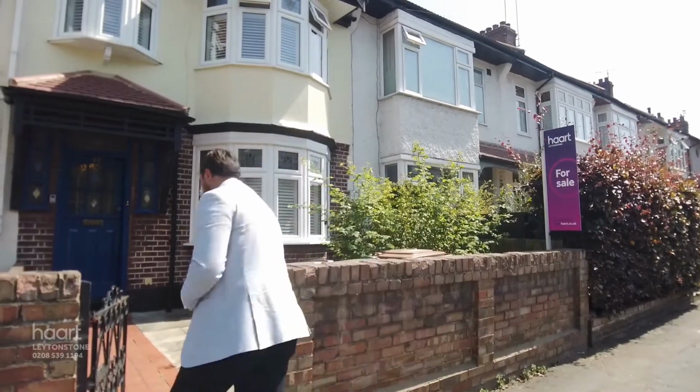This lovely, well-presented three-bedroom mid-terrace property with a 100-foot garden, off a chain, in a fantastic location near Francis Road. Let's go inside and take a look.